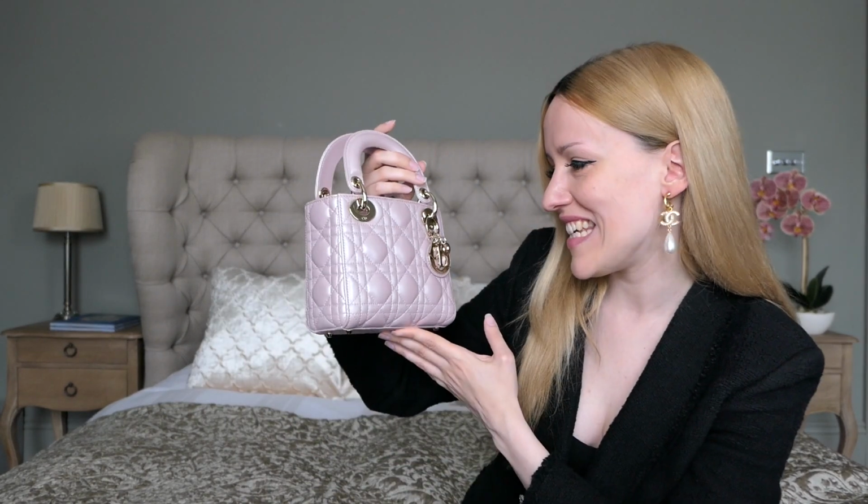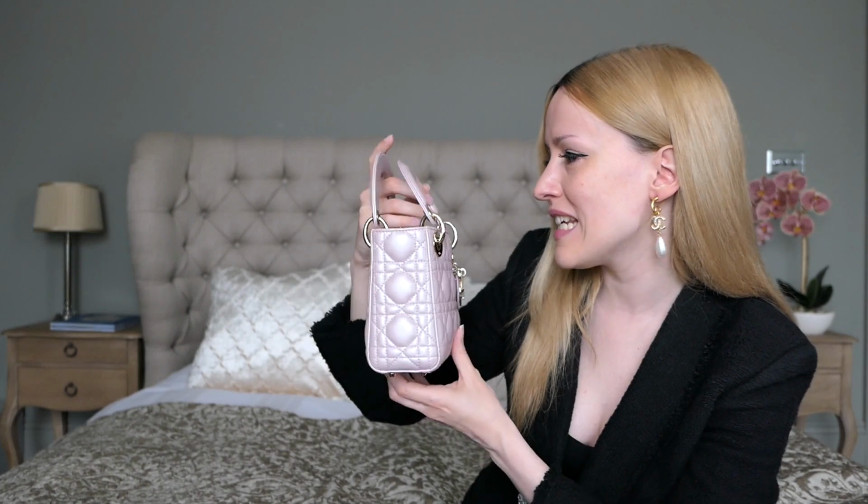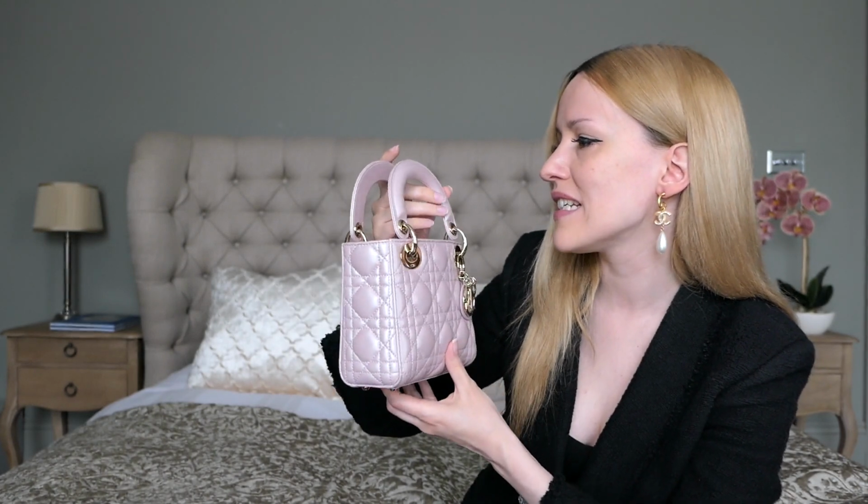So the thing is, I have to say Dior lambskin leather is beautiful. It is very durable. It is a lot more durable than Chanel lambskin leather. So this little tiny Lady Dior mini, I did scratch it on the handle, so I have no idea if I'm going to be able to show you this.